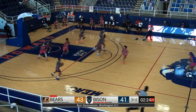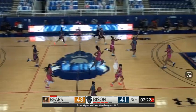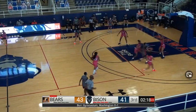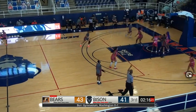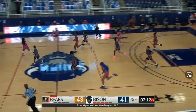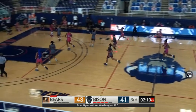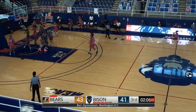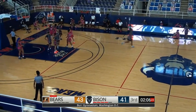Rebound is taken in by Red. Henson bringing it up. Back over to Red. Red has it. Pass out to Nina Carpenter. She lets it fly and it won't go. Rebound is taken in by Kaya Creek. Nah, I was about to say, if she makes that, she's having a great day. Oh, very nice pass, and that shot is rejected by Nina Carpenter, as we just mentioned.